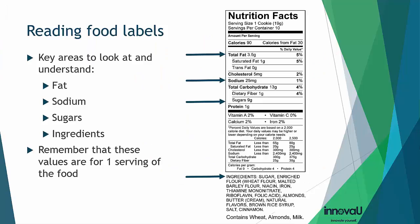There are 4 things that you should really look for quickly on a food label, and that's the fats. And like we said in the lecture on fat, you want to look for high unsaturated fat, low saturated fat, and 0 grams of trans fats. Then you want to go down to sodium and make sure that number isn't totally crazy. Then you want to glance down at sugars and do the same exact thing. Obviously, the lower sugar, the better.